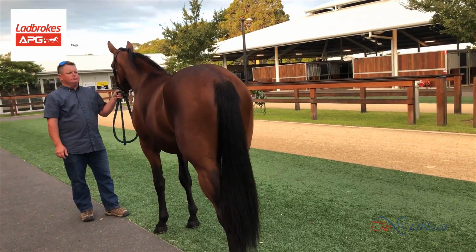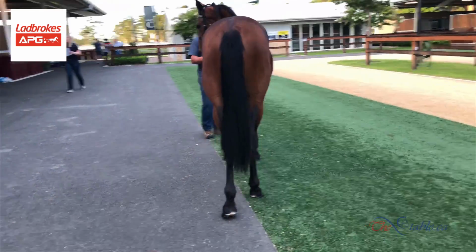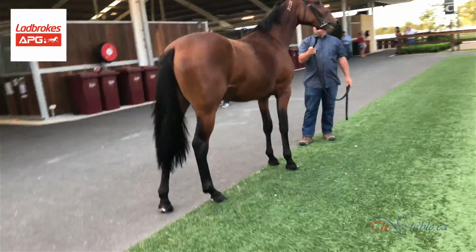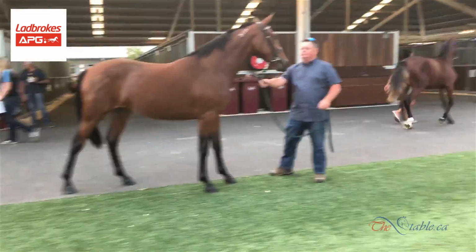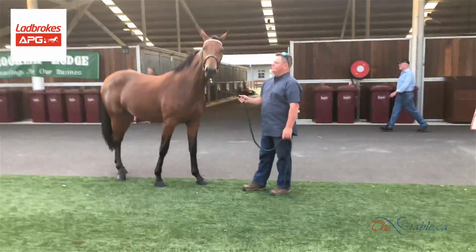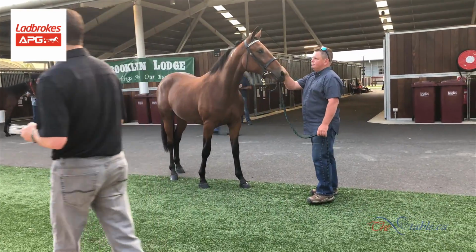Now, the odd thing about Australia is, to me and to you, they don't name their horses. So this is lot number 470. This comes from Brooklyn Lodge Breeding Farm. Now, this is a Captain Treacherous filly. Truthfully speaking, we didn't buy any Captain Treacherouses. We didn't even look at any in the United States or in Canada because it just costs too much damn money. Now, when you look over here, this is a different hemisphere.